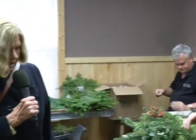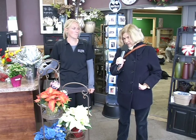So now we're going to move on to the winter flowers that they have in the flower shop here. So we will stop over there. Right now we're in the flower shop, and we're looking at several varieties of winter plants that are for indoors.